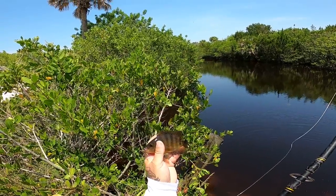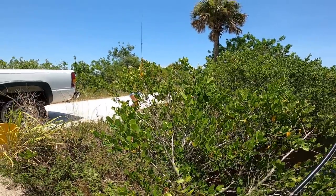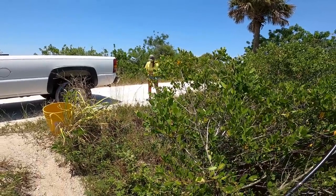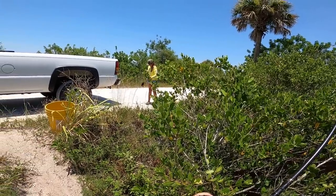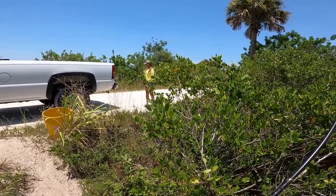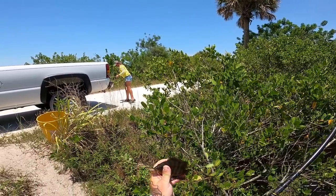How cool they look. Almost look like a mango snapper. Oh, you get him, Summer? Oh, there you go. Good one, kid. She's in there fishing in a tree, catching fish. It's crazy. Yeah, throw him straight on the cooler if you can. I'm catching the dinkies, and she's catching fish to put in the cooler.